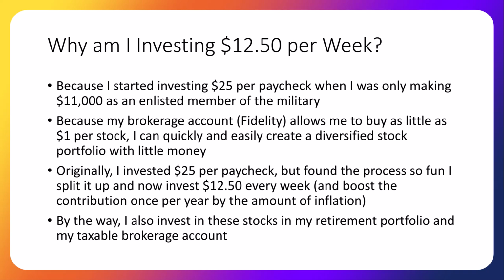The main reason why we invest only $12.50 per week into the portfolio is because I wanted to show my accounting students that you don't need much to build a diversified stock portfolio. In fact, when I was only making $11,000 per year as an enlisted member of the military, I started my investing journey with only $25 per paycheck, in other words, the equivalent of $12.50 per week. And because my brokerage account, Fidelity, allows me to buy as little as $1 per stock, we can quickly and easily create a diversified stock portfolio with little money.